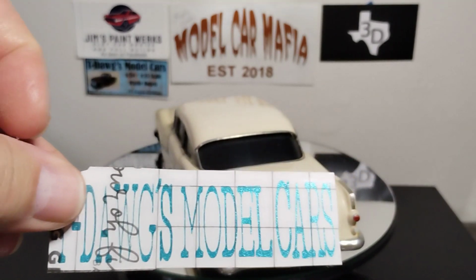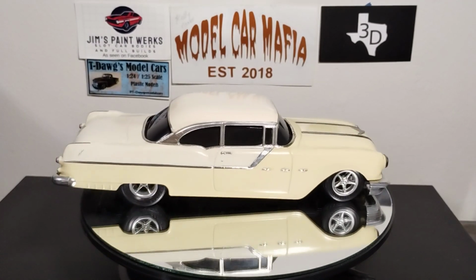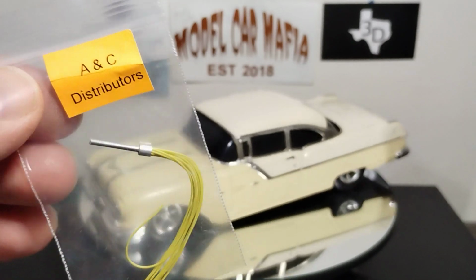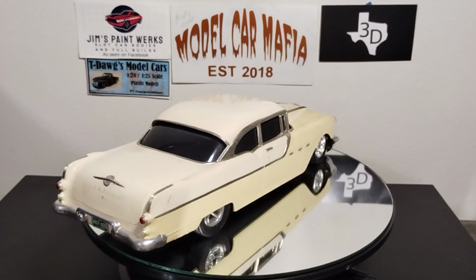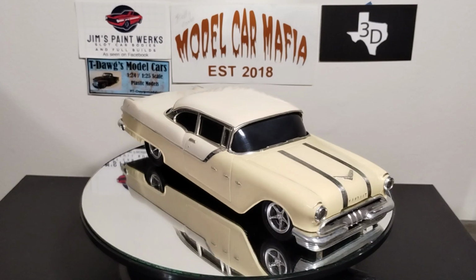Gotta find a place to put this one. This is cool. I love that color. And he also sells these pre-wired distributors, and he's got those on. Go over to T-Dogs Model Cars and get the information on that. Tony, I appreciate you sending me all that stuff.